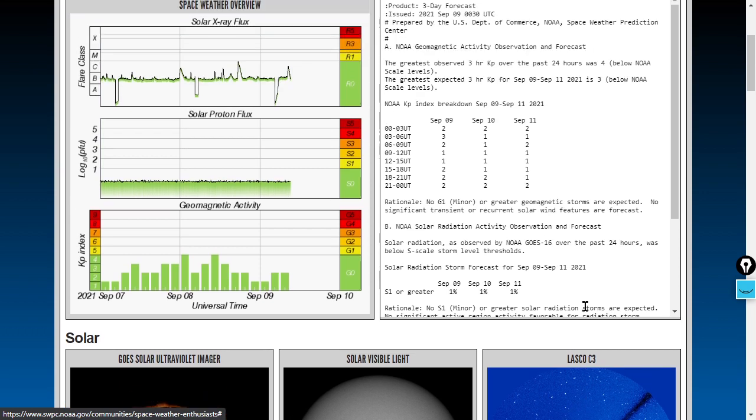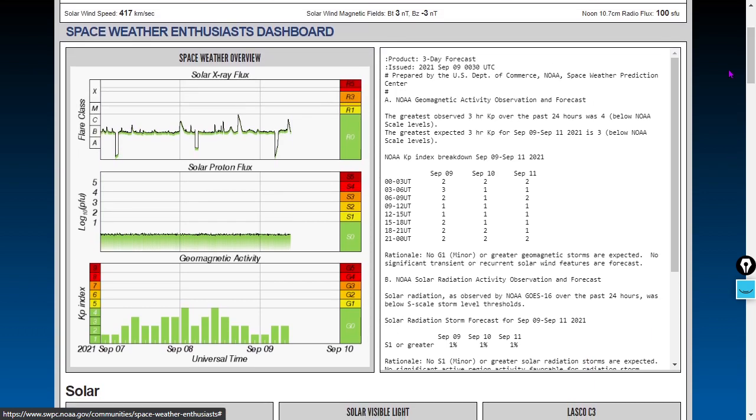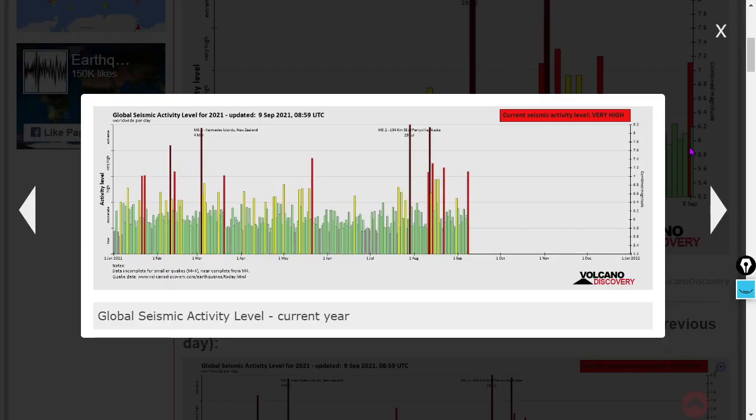Here's the data we usually show. No geomagnetic unrest or space weather storms currently in the forecast. I would expect an uptick in geomagnetic activity late in the day on the 11th, based on my analysis and the modeling. Let's take a brief look at global seismicity.